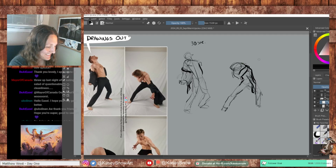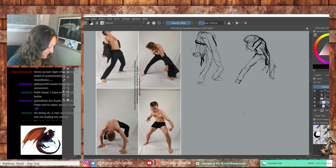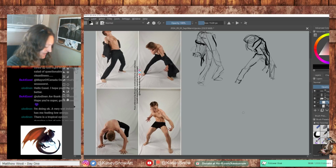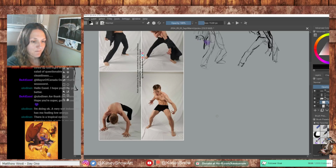Sorry, that sounds worse than it meant to be. What I mean to say is, it's obscuring. I can't quite see the muscular details, so I'll have to make sure that I pick poses. I'm going to change this to 32 seconds because it takes me about 2 seconds to get from hitting start to actually putting pen to paper. So we're going to go a little bit higher.